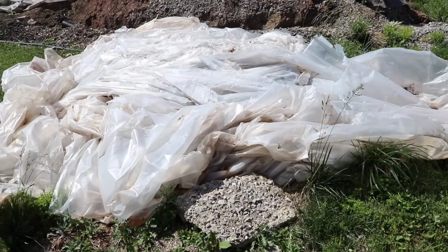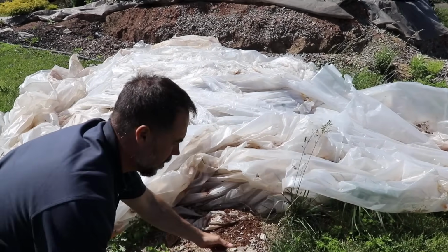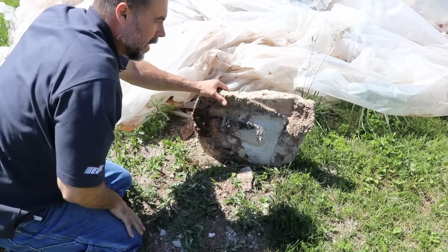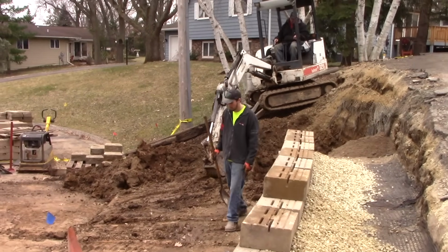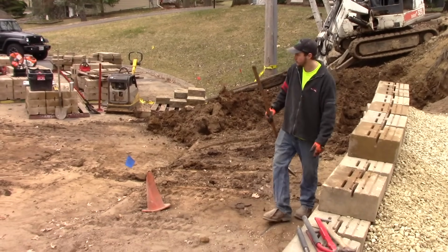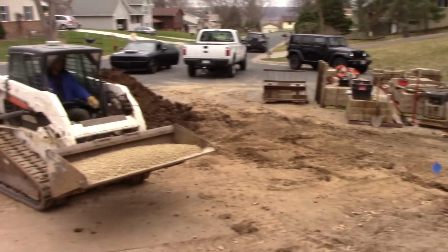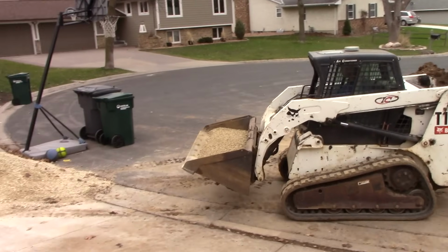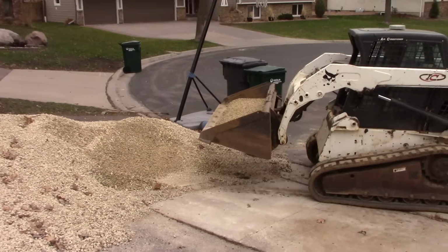Yep. This is the footing. It is. We've got 1.5 inches, maybe down to 1 inch in places. Some companies prefer to pour a footing, but if they do, it should be at least 4 inches thick. I've found the best footing material is 3/4 inch rock laid in at least 6 inches thick.